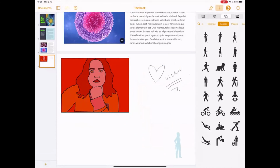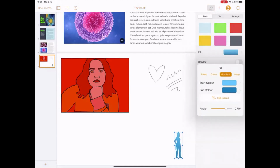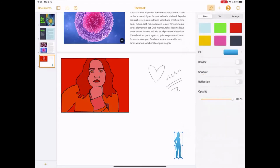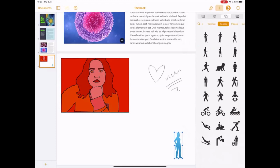So if I add in my little builder, to edit the colour, I always go on to the paintbrush, and then you can just choose your different styles. So you can add in gradients as well. There's all sorts you can do on there. You can also arrange to move them front to back, flip them around. So there's loads of different options for you.